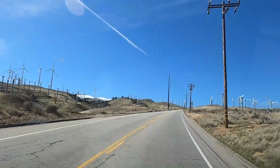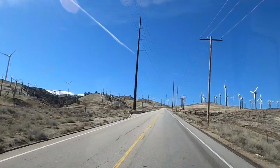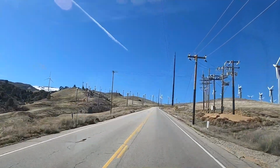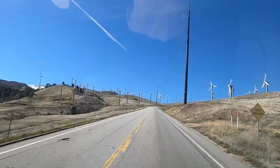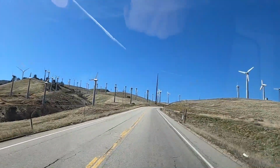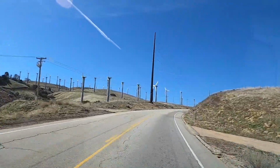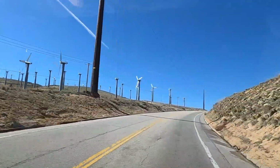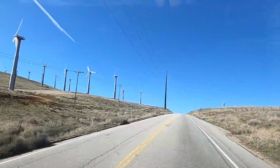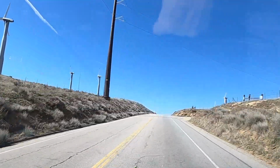These wind machines right here, these smaller ones that look like rockets, these are some of the oldest ones still in operation up here. I remember when I thought these were big. Remember when none of these were here. Huh? Me too.